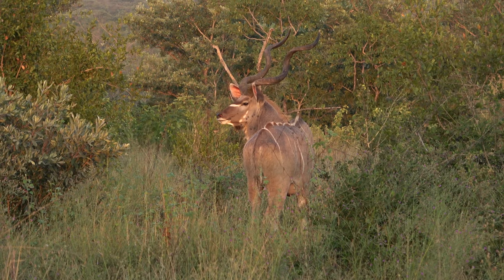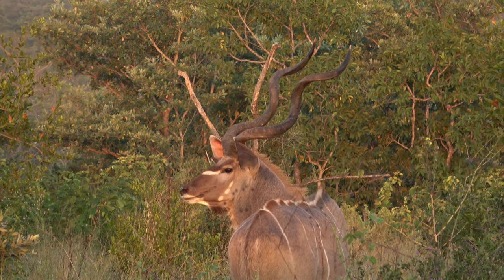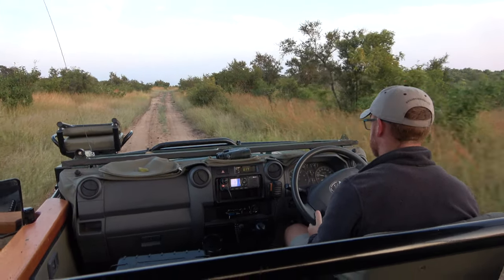Myself and Neil heading out this morning to see what's gonna come of today. Beautiful weather this morning. We've had very overcast, kind of miserable last few days. Bush has been pretty quiet as well, so change in weather, change in luck. Hopefully today will bring some good things.